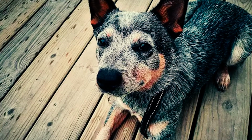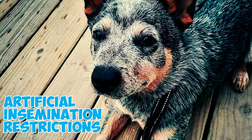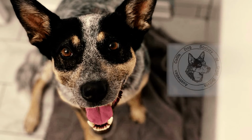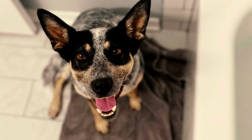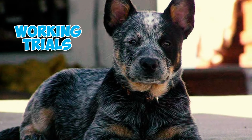Number 37. Over the next few years, additional cattle dogs arrived in the UK from various countries, but artificial insemination restrictions limited the gene pool. In 1985, the Australian Cattle Dog Society of Great Britain was formed and recognized by the Kennel Club, prior to which they competed in the Any Variety Not Separately Classified category. During the 1980s, Australian cattle dogs in the UK excelled in obedience and working trials.